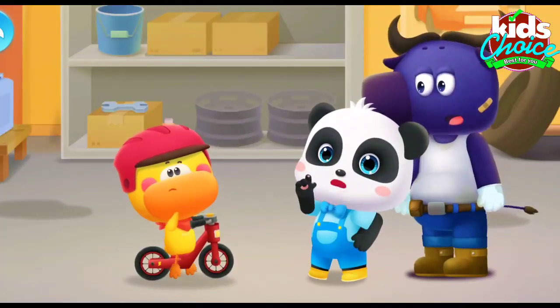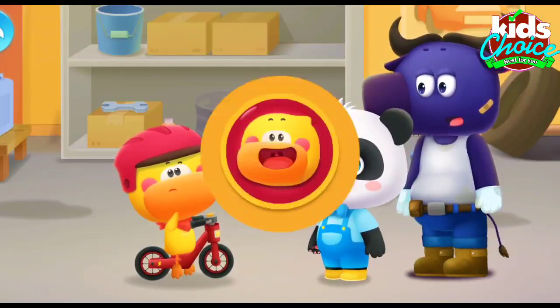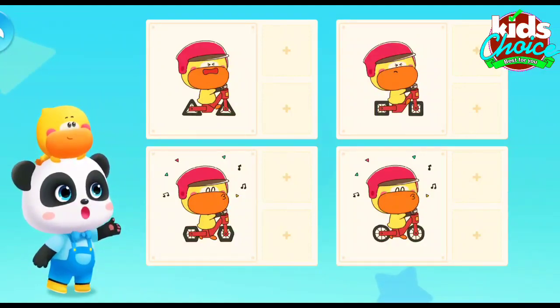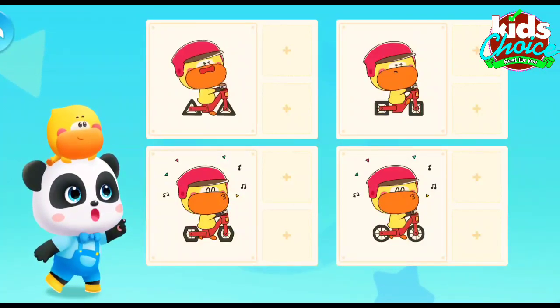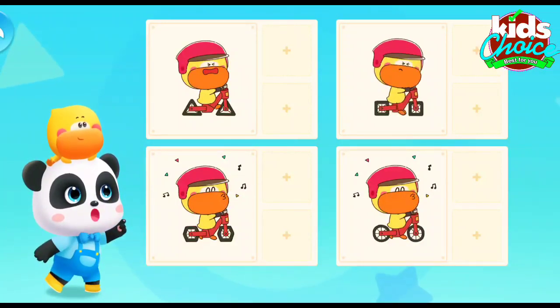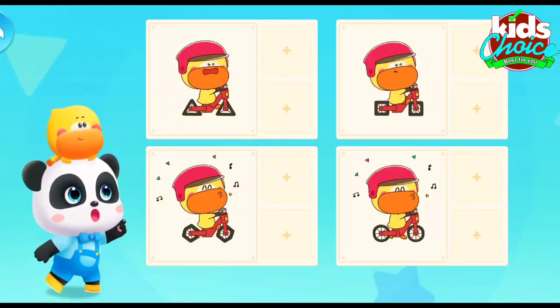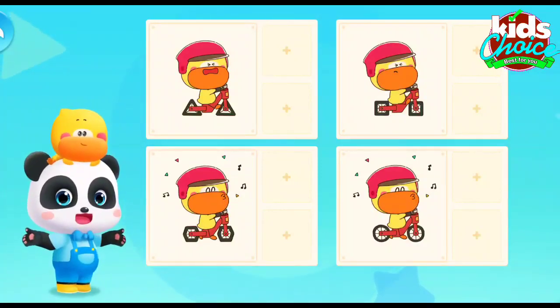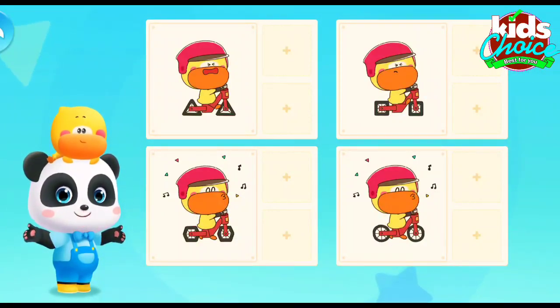Kids, do you know why wheels are circular? We just tried triangle, square, hexagon, and circle wheels! Which wheels are easy and fast to ride?